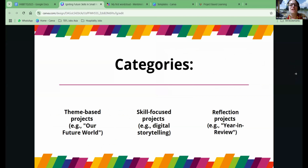So there are 3 categories that we could split project work into. Theme-based projects, so for example, an idea of a future world. Skill-focused projects, for example, digital storytelling, either through video content or images. And reflection projects, so as I mentioned before, year in review type activities.